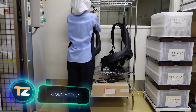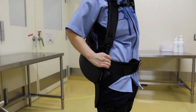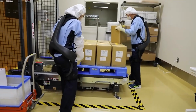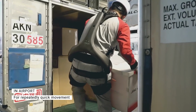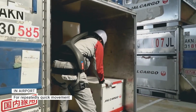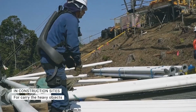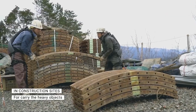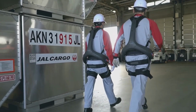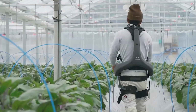Atun Model Y. Today, a great number of jobs still require using physical labor on a constant basis. However, inventions capable of significantly reducing their complexity already exist today. The Japanese company Atun Inc., a subsidiary of Panasonic, has developed an exoskeleton specifically for heavy lifting. While wearing the Model Y, any load in your hands feels 40% lighter.